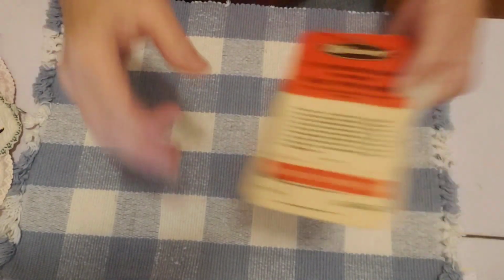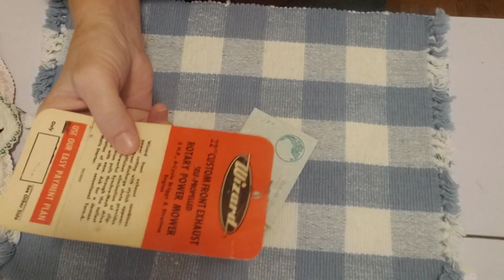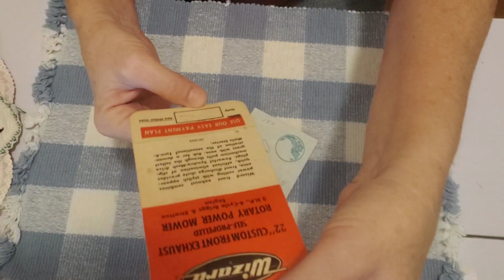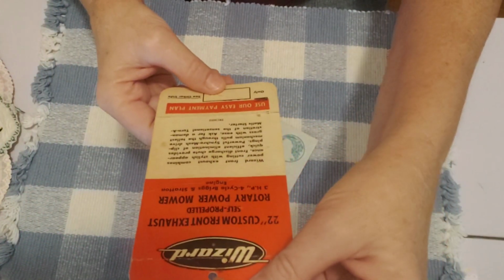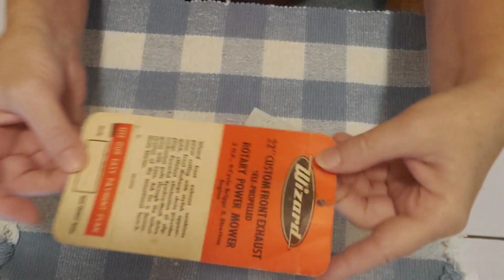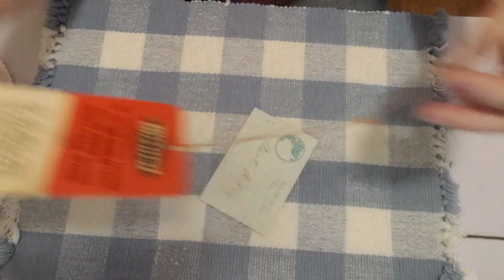Oh, I picked up these. This was a tag just sitting between some books and some other little papers, and I just like the color of it. It's got this string on it, and it's just a papery thing that I liked. It doesn't have a date or anything on it, but it's old, and I might even be able to copy this. I don't know. Probably wouldn't copy it though. Probably just use it as is.